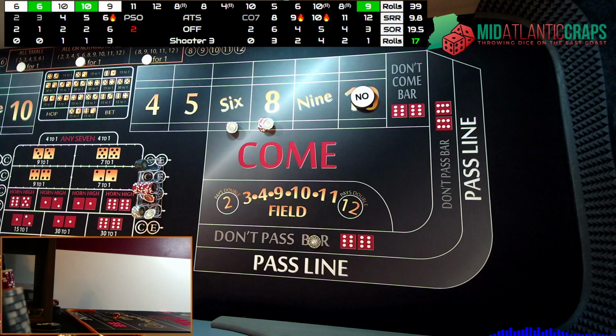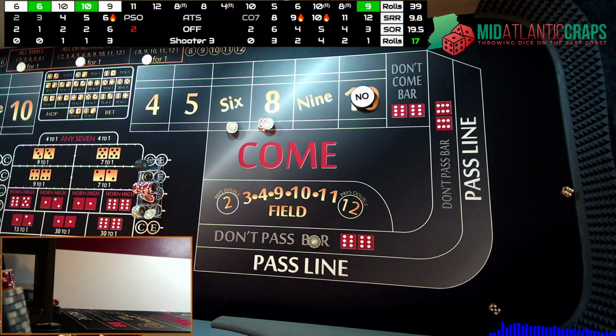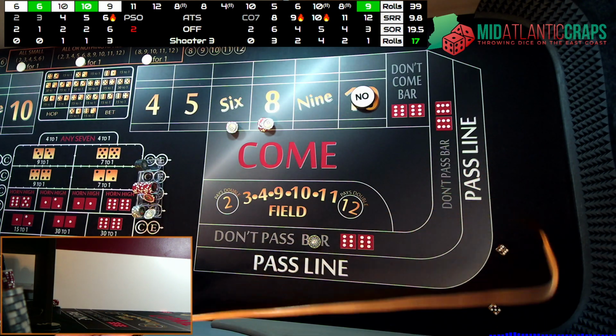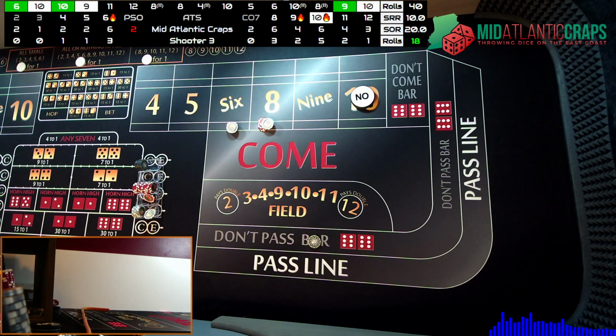All right. 1, 2, 1, 3. Dice are out. There's a 6-5, yo. Probably should have just done this on a random, but we really got hit bad before I started throwing them by the random shooters. 1, 2, 1, 3. All right, dice are out. There's a 5. 3, 2, fever 5.